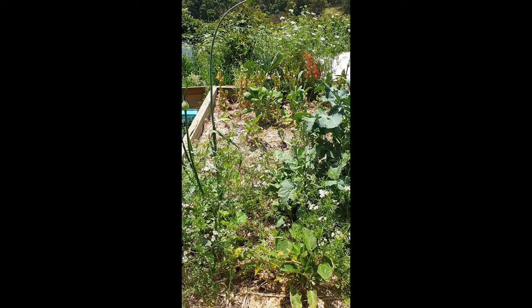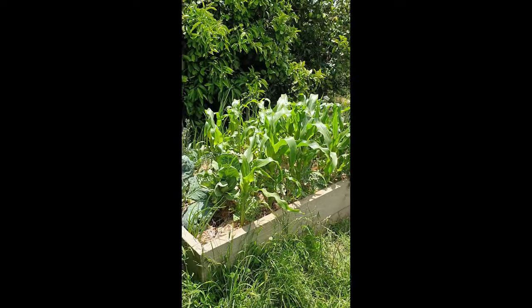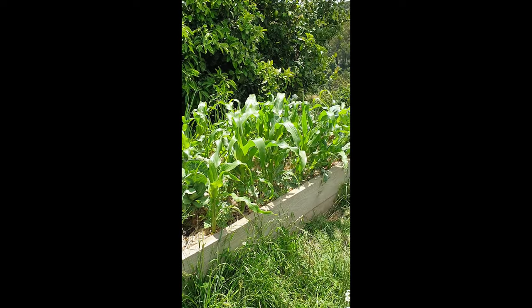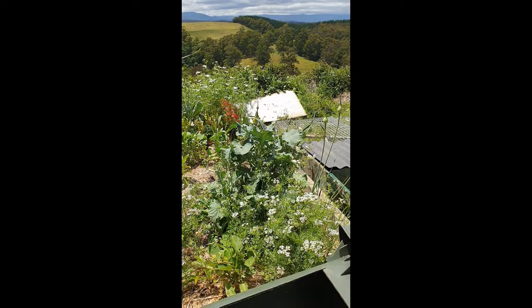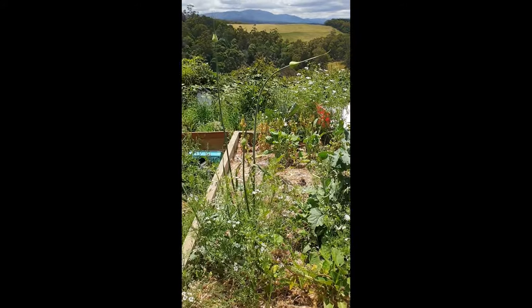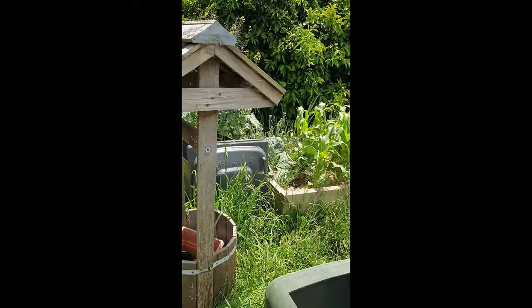So there you go, it doesn't take much to clean it up. Just had to prune back a couple of the broccolis, and now it looks nice and tidy again, in amongst the weeds, of course. I'm not a tidy gardener, but too much space to have neat manicured gardens, as much as I'd love that, is just not going to happen. So this is the way that works for me.